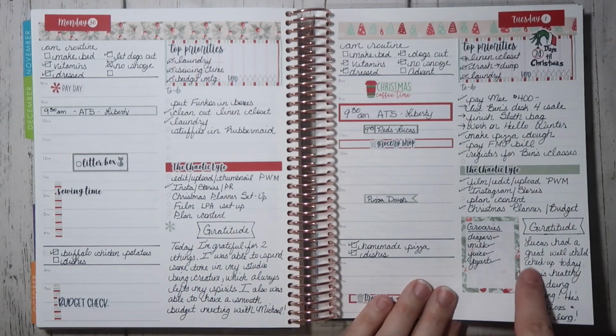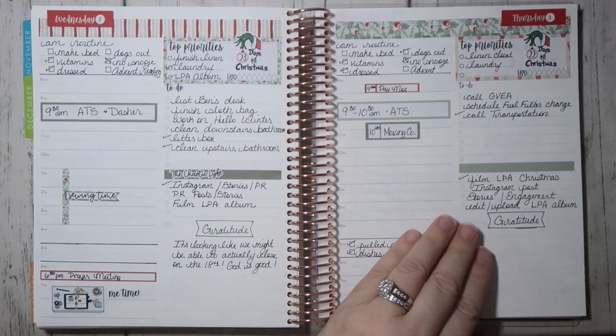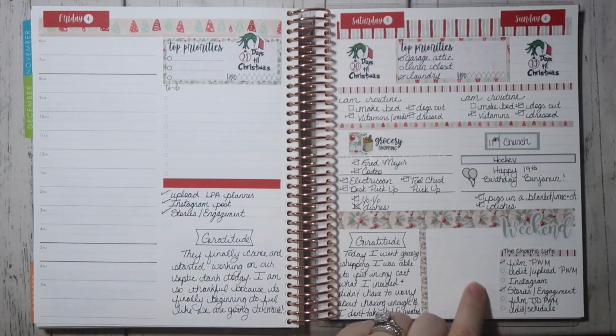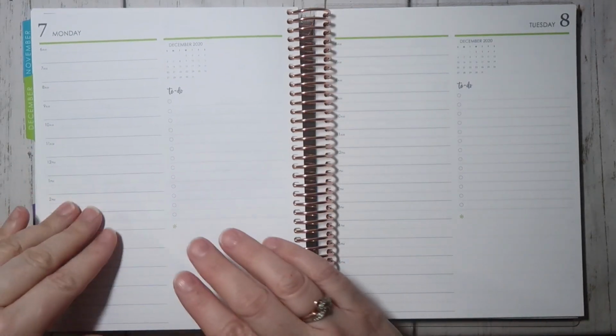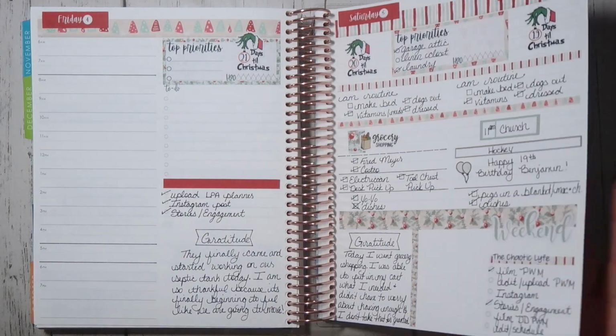So I've been using this bottom section for gratitude and that's actually been going really well. I have missed a day or two. It happens. I need to go back and fill out yesterday's. I know exactly what I'm going to write, I just need to do it. This was my weekend page. I like the weekend pages. I should tell you this was a sticker kit from Sticker Me Happy.